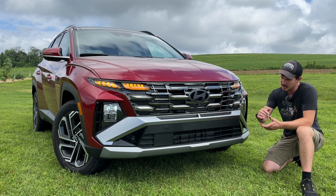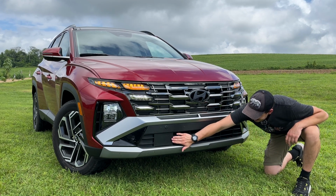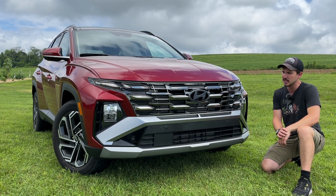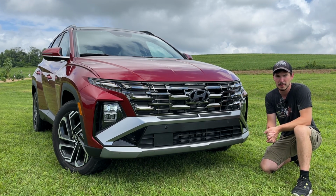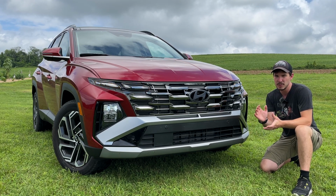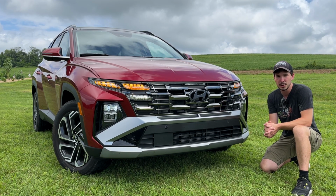Then you'll have parking sensors up front and a sensor pad over here to the side that works in conjunction with a camera at the top of the windshield to give you all the safety systems that are incorporated into this car.